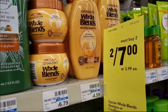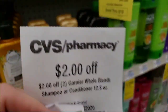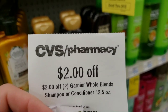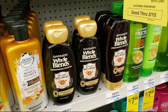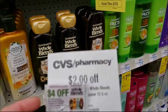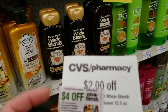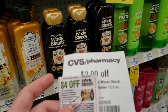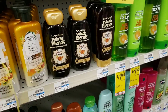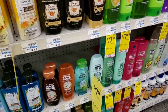The Garnier Whole Blends are on sale 2 for $7. I also have my $2 off 2 CRT that I printed off at the end of last week. So I'm going to buy 2 of these. And I'm also going to use the $4 off 2. This one I believe was from the 119 Retail Me Not, but there was also a $4 off 2 in the February 9th Retail Me Not as well.